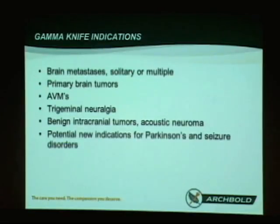Trigeminal neuralgia, which is a real painful situation where the trigeminal nerve is extremely painful, frequently from an artery that kind of pounds on it. And we can actually somewhat numb that nerve or dull its receptors. We treat a number of benign intracranial tumors such as acoustic neuromas. And then kind of a burgeoning new area is treating Parkinson's disease, the tremor of Parkinson's. That's done in a few places in the world, and even seizure disorders. Some people are starting to treat obsessive compulsive disorders that aren't responsive to anything else. So there are new indications kind of being studied all over.